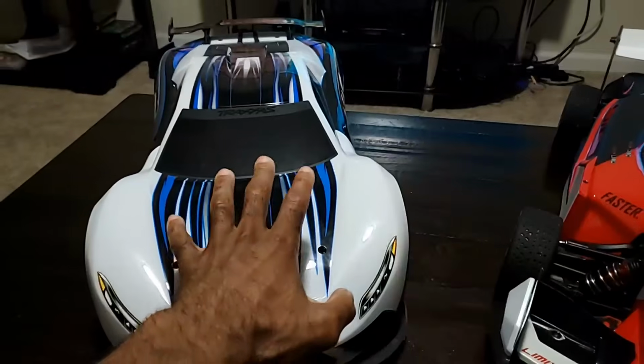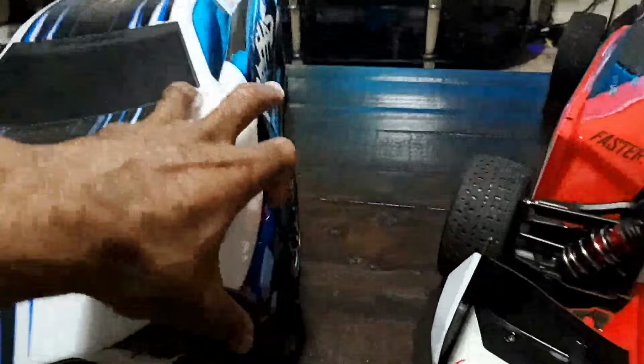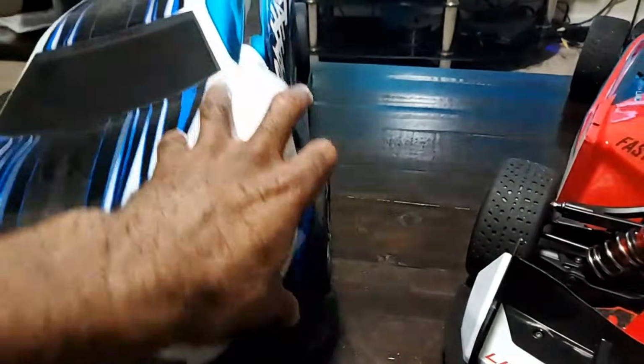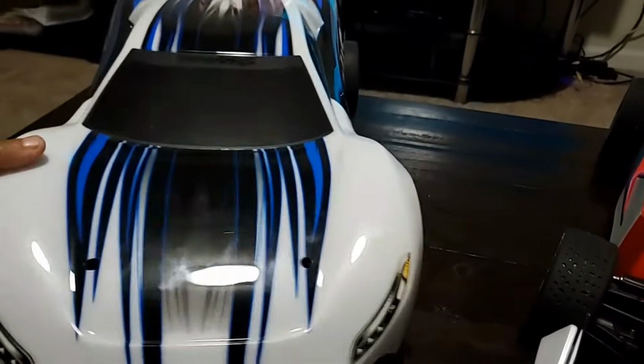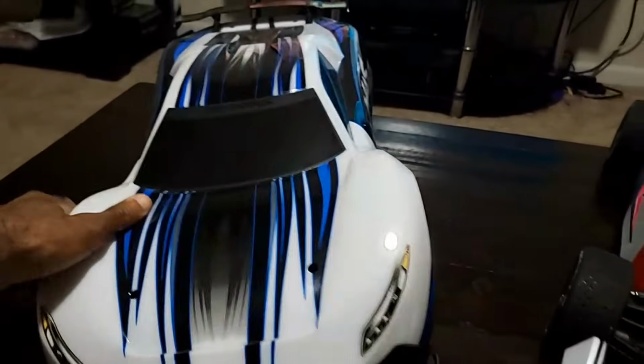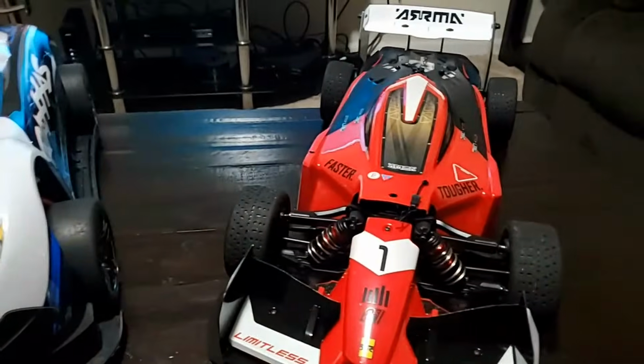Now, as far as racing it and stuff, you'll definitely have to change out the tires, some foam tires on it. And I did that in a couple of my videos. I even built one from scratch. I had a Stampede 4x4, and I went in and basically built one from there. But anyway, let me get back here.